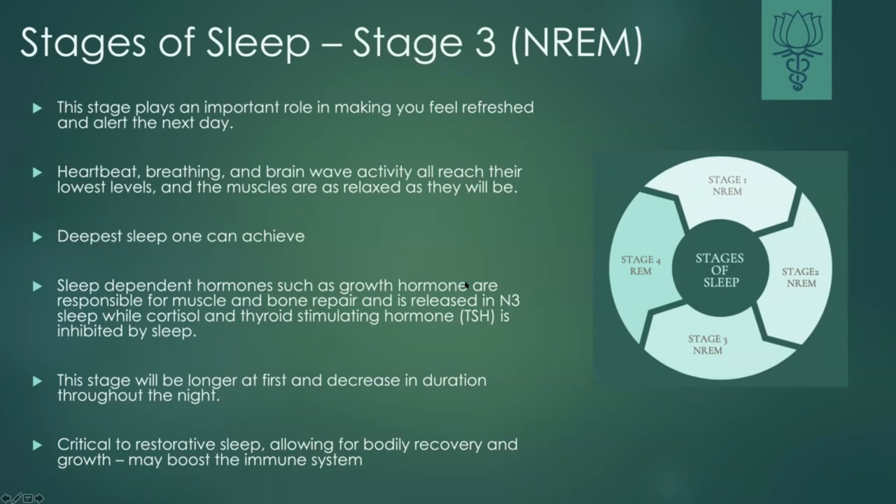Now, in stage 3, the heartbeat, breathing, and brain wave activity reach their lowest levels of the night. And this is the most relaxed the muscles would be. This is your deepest stage of sleep. And in this stage, hormones such as growth hormone are increased, and growth hormone is important for muscle and bone repair. This is also critical because this restorative sleep allows the body to recover and grow and boost the immune system. So stage 3 is just as important as any of the other stages.